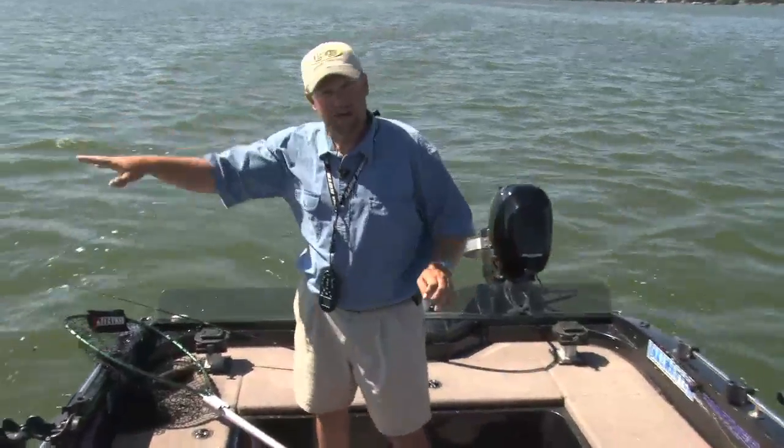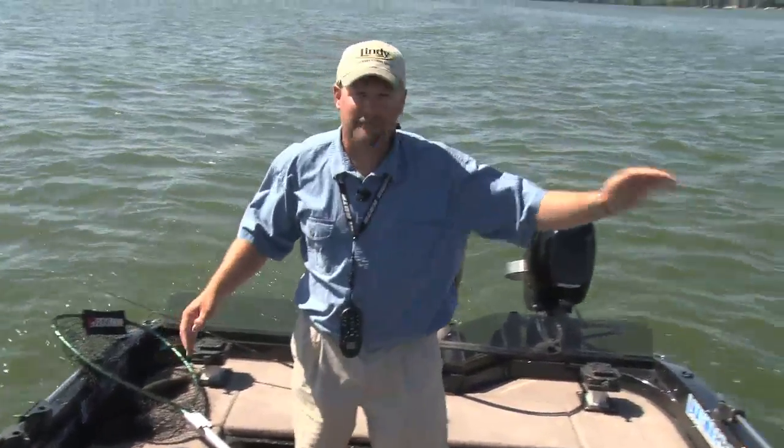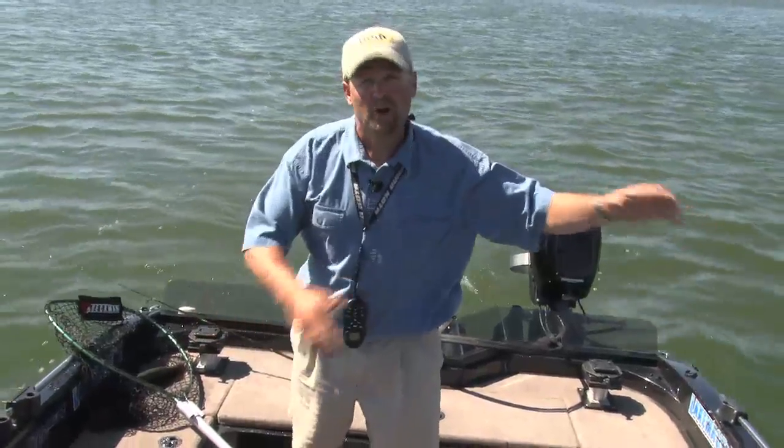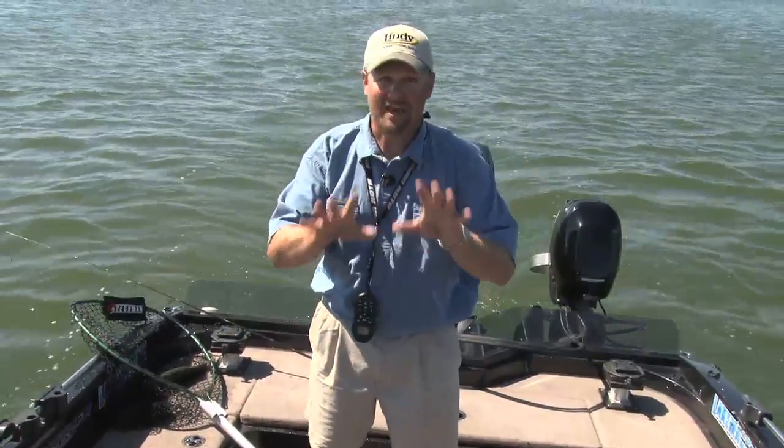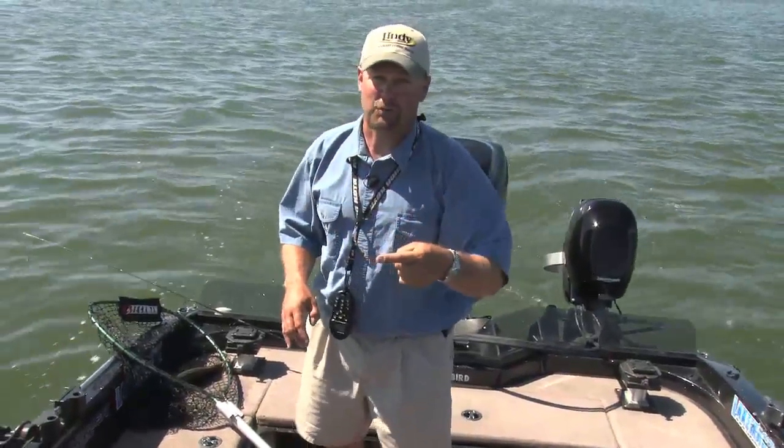Now, if they do that, they're not going to stay there long because they're not eating down there. So what you're going to need to do is come up and go through this weed bed like they're going to be here. If they're not, just slide off onto that ledge that drops into deep water and work that area. That's why I always say how important that deep water is. Eventually, those fish are going to come right back up here into this weed bed though.